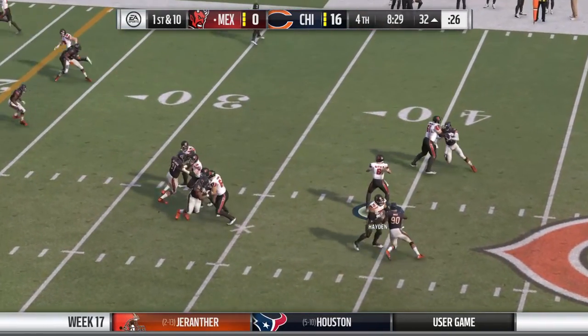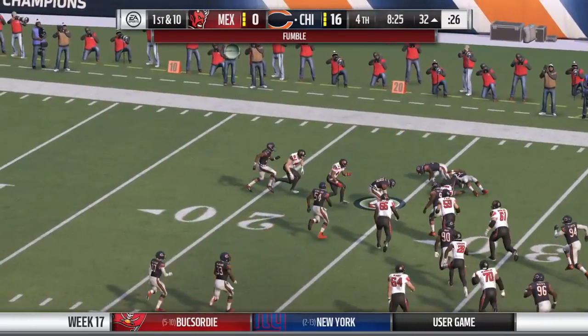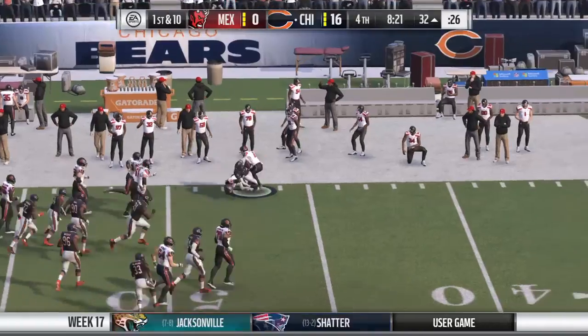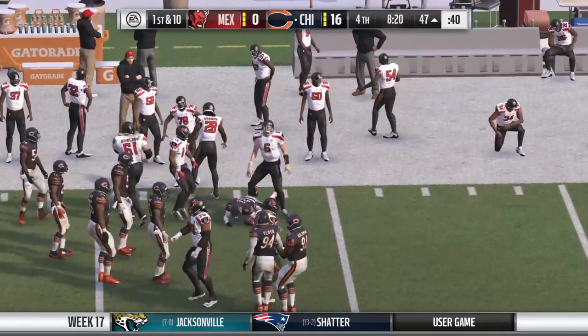Back to throw now on first down. Finding time. Going right side here, and that's complete. And, he coughed it up. And this is picked up by the Bears. And he'll get this back across the midfield, striping down to the 47-yard line.